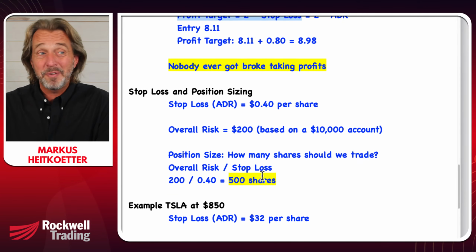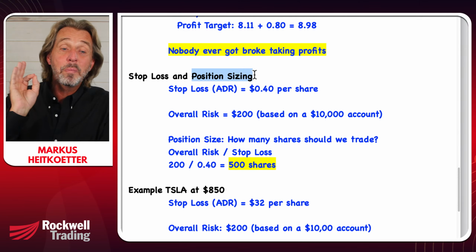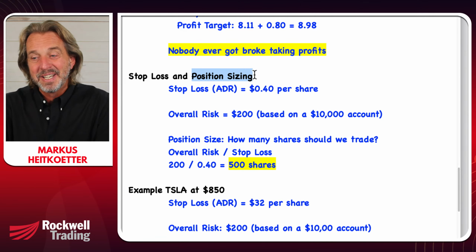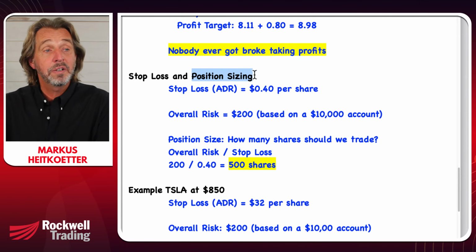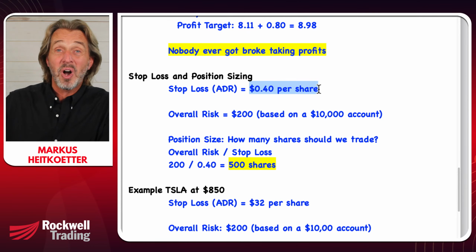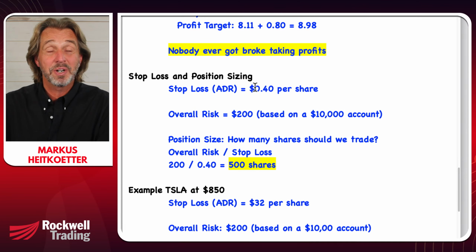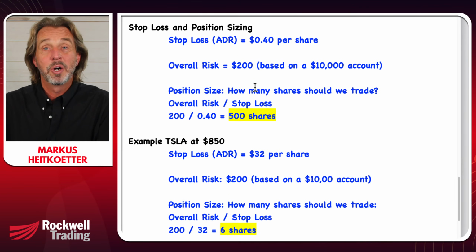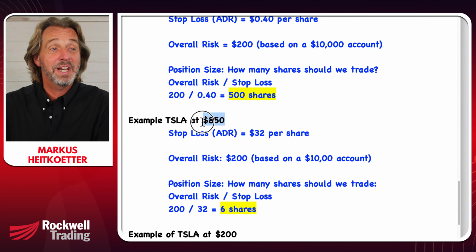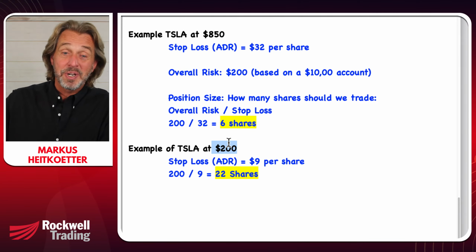And then we did specific examples where we see that our position size, meaning how many shares we should trade, is dependent on the volatility of the stock. And the volatility of the stock often depends on the stock price. So we did an example for a stock that was around $8. We did an example for a stock that is trading at $850. And we did an example for a stock that is trading at $200. So here, there you go.